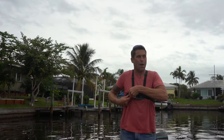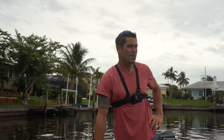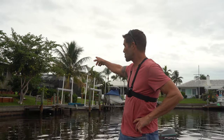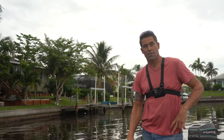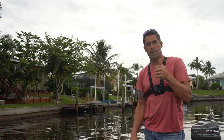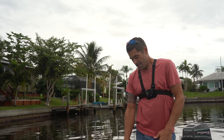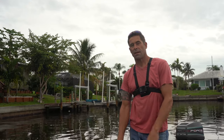Okay, so I think we're gonna wrap up the canal fishing here. We got a couple of good snapper, a couple of sheephead. Tomorrow we're going to come back to this house right here and do our clean and cook. It's going to be pretty sweet. We've got a different way of doing it, and we'll explain that a little more tomorrow.